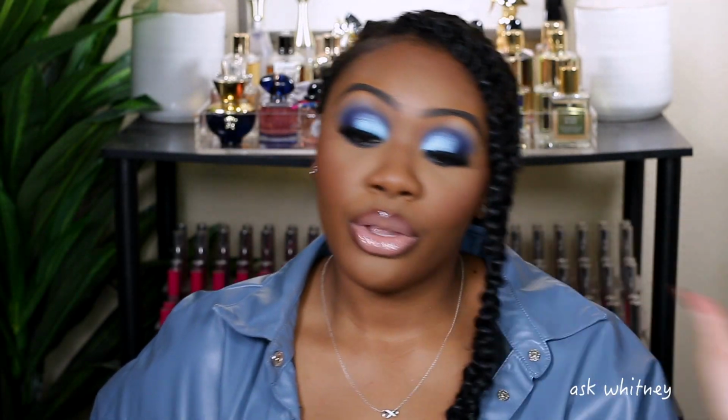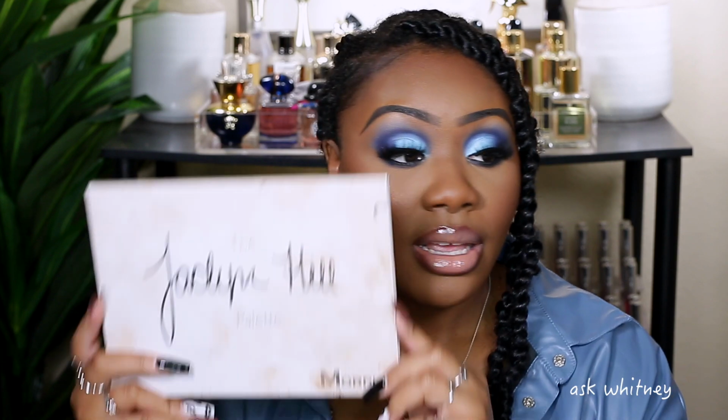The next two palettes that I have here are older. I want to say both of these are still available for purchase. These are much, much older, okay? And it is going to be the Morphe Jaclyn Hill Volume 1 palette. As you can see, mine is extremely dirty because I have the old packaging. This is the original from the first ever launch. That's this one. And then I have the Volume 2 palette right here. So let me show you what the inside looks like.